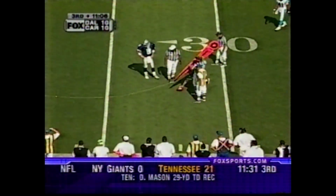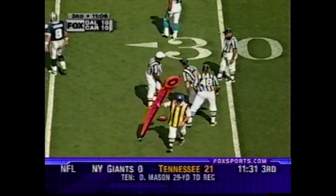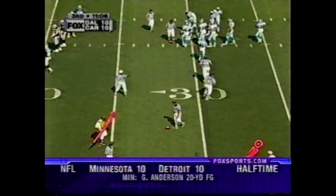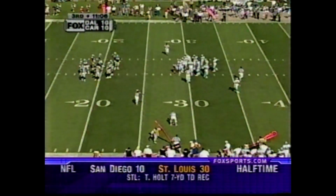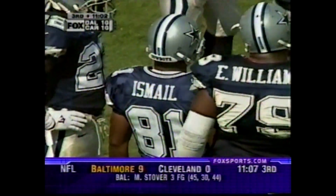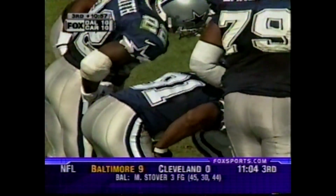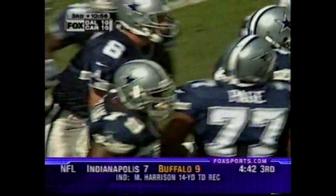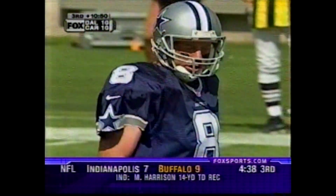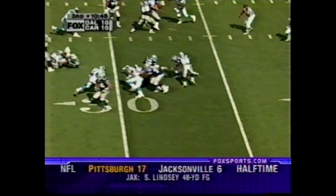Here come the chains. And Ismail did pick up the first down. Ismail bothered by the sprained left ankle. Cowboys already without Joey Galloway. They lost Galloway for the season. Week 1. Wayne McGarity out with an ankle injury. It was interesting talking to Eric Davis, who used to be a teammate of Ismail's. He felt that with an injury, he was going to be seriously injured.